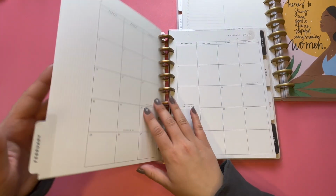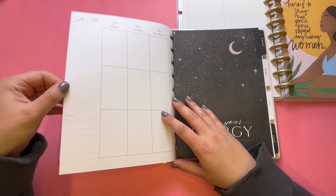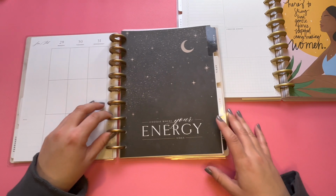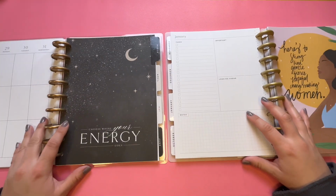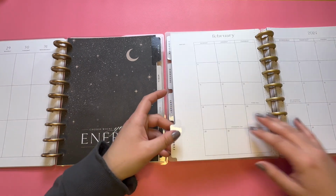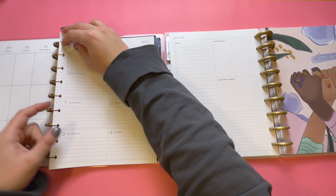But as the year goes on, I'm hoping that I'll be able to show you all what that process looks like for me and walk you through how I customize my functional planner, like what I did last year. So I'm going to grab this February out of here, put it in here.